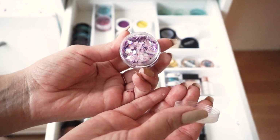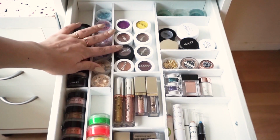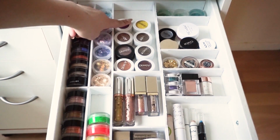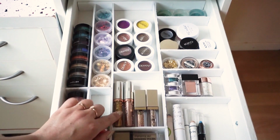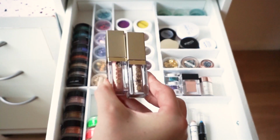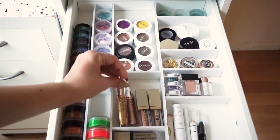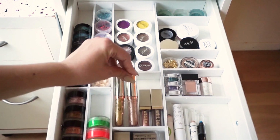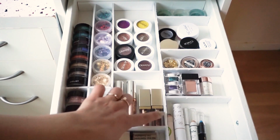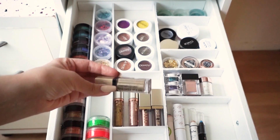Look how pretty that is. I love glitters so much. Here are some Colourpop Super Shock shadows, and those are Super Shock pigments. Here are liquid eyeshadows. I recently got those too, which are from Stila, and they are to die for. These are some of the most beautiful shadows that I've ever had. And then I have those two from Colourpop, which are very beautiful but not as glittery as those two. And I have one more here. This is from Bourjois.